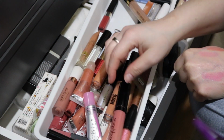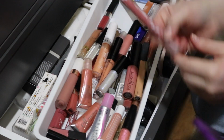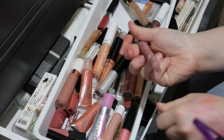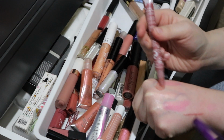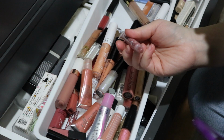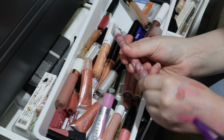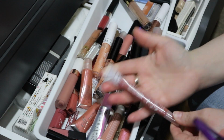I've noticed them being a little bit more ruthless with this drawer than my pink one. Alright, this one is also from NYC. This one is called Chelsea Rose. Why is this in my nude drawer if it's a rose? Oh, I see. It's kind of a rosy nude shade. This one still smells really nice. It's pretty. It's a cooler, almost silvery toned pink. I'll go ahead and keep that one for now and see if I ever grab for it.